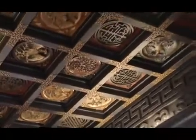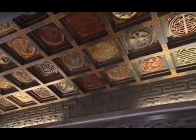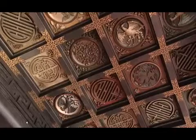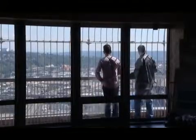The ceiling is truly the gem of our collection. We believe it to be the only one of its kind in the Western Hemisphere. It is made out of teak, brass, and porcelain. This tour takes about 2 hours from start to finish.